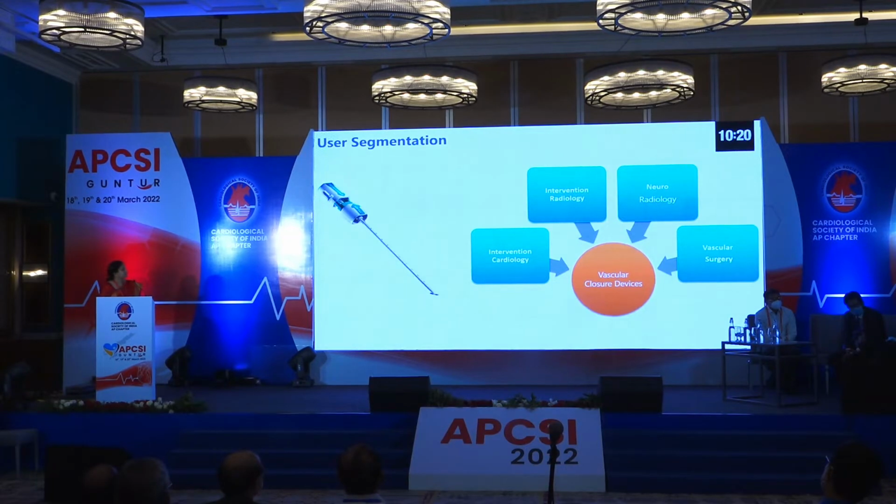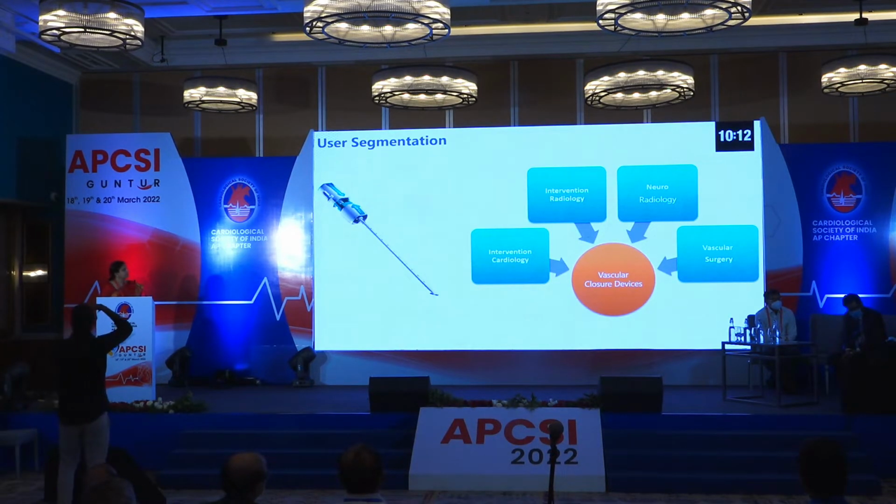So where we have to use these closure devices means there is a large scope in the interventional cardiology and interventional radiology while doing EVAR and neuroradiology, early ambulation of the patient and during vascular surgery.